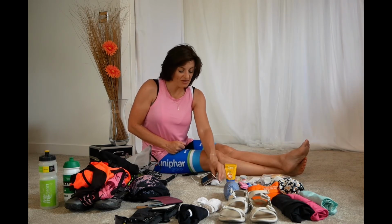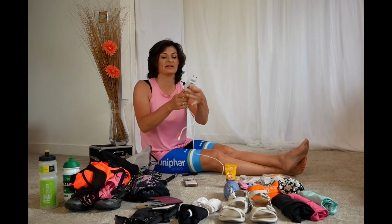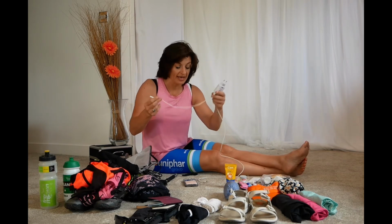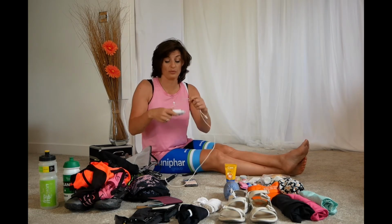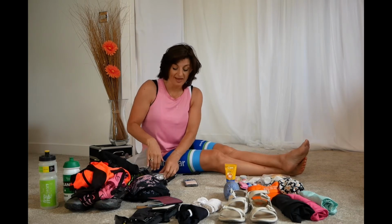And then I also have my leads and an adapter. So this is a USB adapter. I've got my Garmin lead, which also charges up the back light on my bike. It also charges up my power bank, and then I have my phone lead as well. And that's all I need for the 3 weeks. So just a little adapter and my power leads.